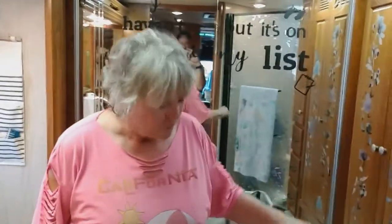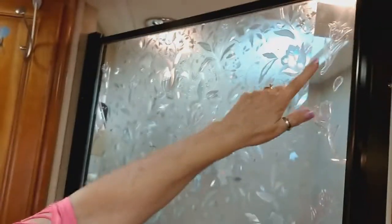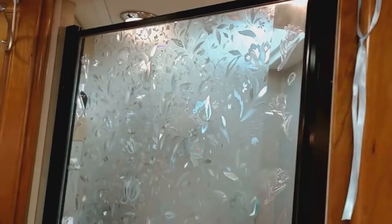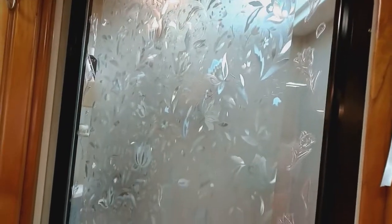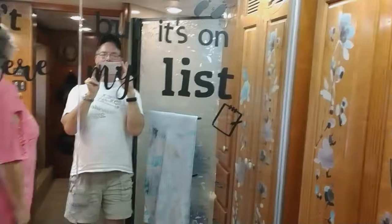So, unfortunately, when I found this glass decal, I fell in love with it, but it wasn't wide enough for the shower doors, you can see. So then I found these cute little decals of flowers that you can just peel on and off. And I think that turned out kind of cute. And once again, more decals on the wood. And then I got crazy and put it on the mirror too.